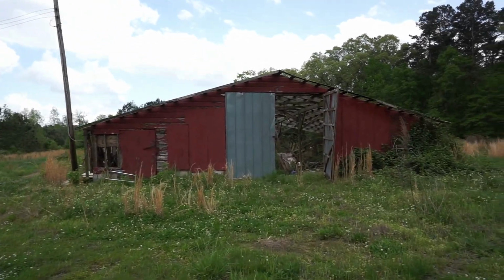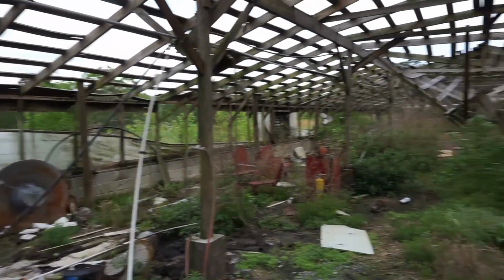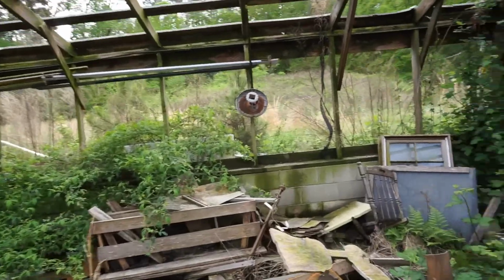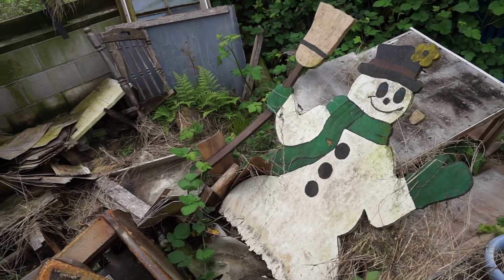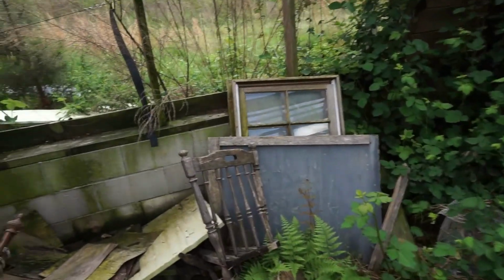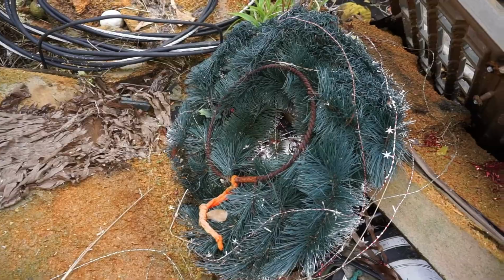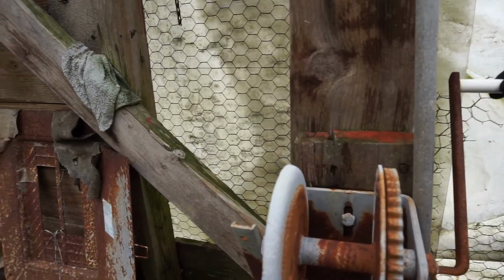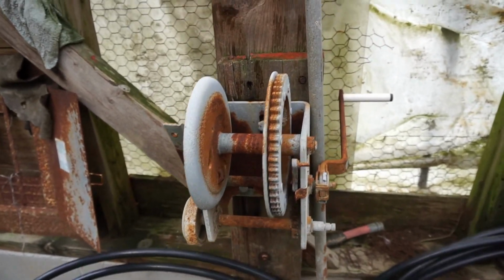Well, let's check this one out. This one was really in bad shape last time, honestly. This is great. It's Christmas in April. Watch out. Yeah, I know, right? Look at that old chair right there. All types of stuff in here. Old Christmas tree. Whatever it is, it doesn't work anymore.